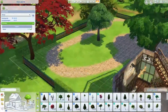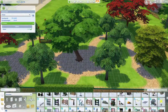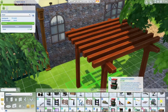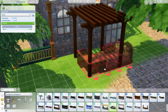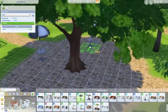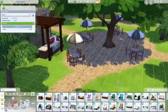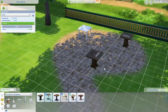So I've rediscovered some of the plants that I never really use because I use a lot of CC. But we have some nice plants from the game itself that we're going to use. Of course, a little coffee. I have no idea if this works, but I wanted a coffee bar or something at least that you can eat. And I wanted to have that little outside thing. So they will have to make it work. I don't know how, but they have to.